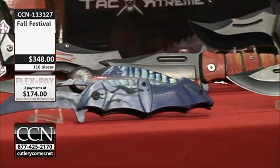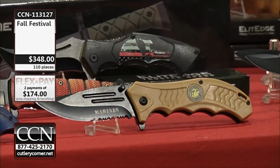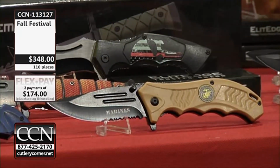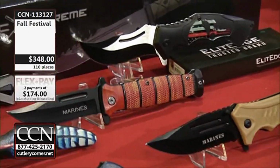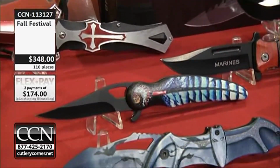So you have this bat design. We also have that military theme that you see right there. Speaking of the military, there's one for the Marines back here also. This is that Punisher skull design. We have a feather folder. That is a brand new one in here. I've never seen the feather folder before.